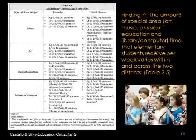For example, if you look at music, kindergarten in Romulus gets music one time a week for 30 minutes. In South Seneca, it's 2 times a week for 30 minutes. You can see some similarities, but there's some significant differences. And this becomes important, again, for that notion of comparability.